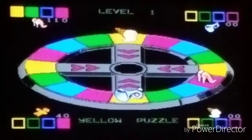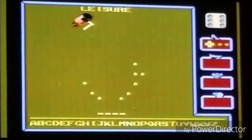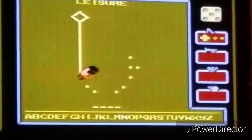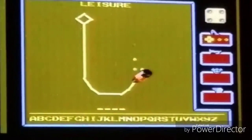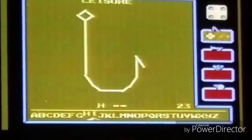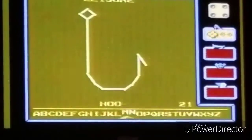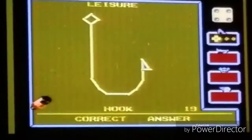I bet that's what it was. Just a ball. I mean, they hit a drop before. Okay. Umbrella? A hook. Will it be that simple? It will. Hook?